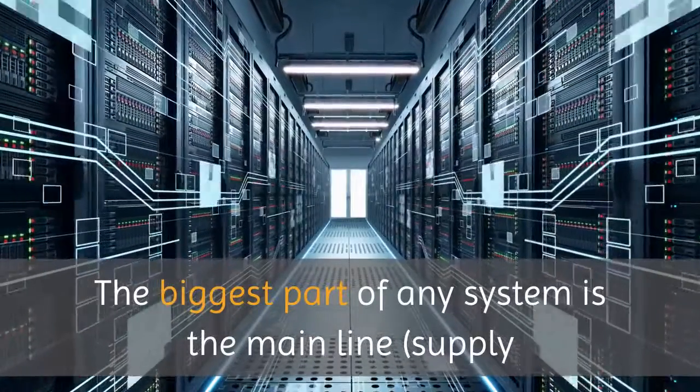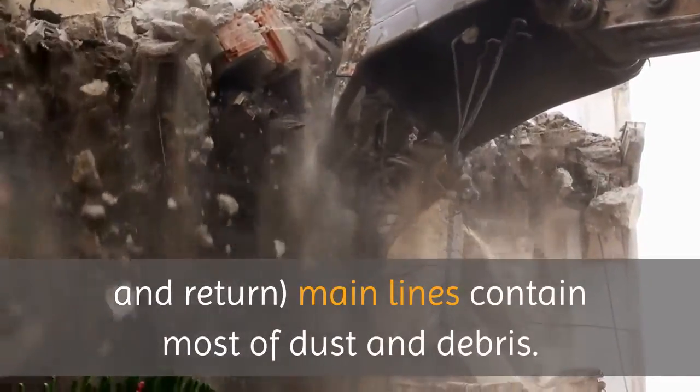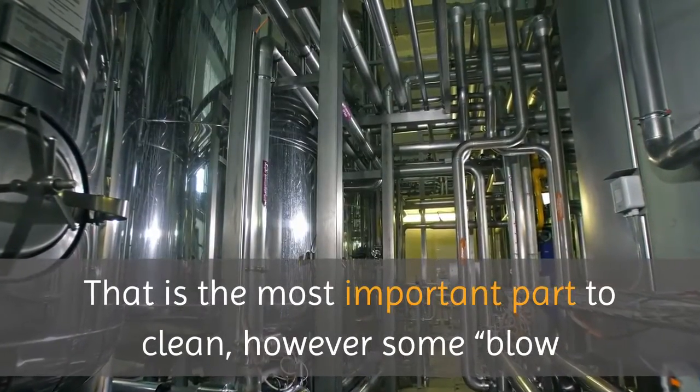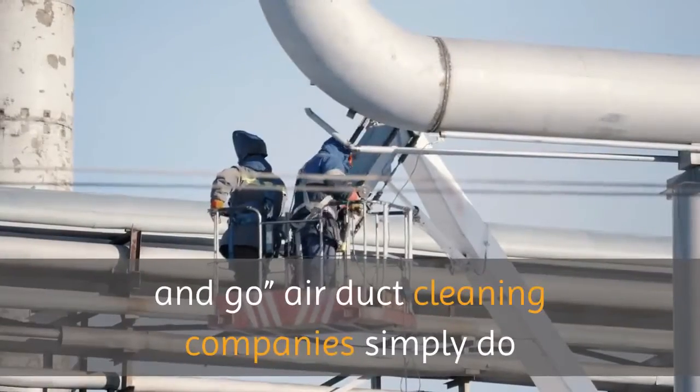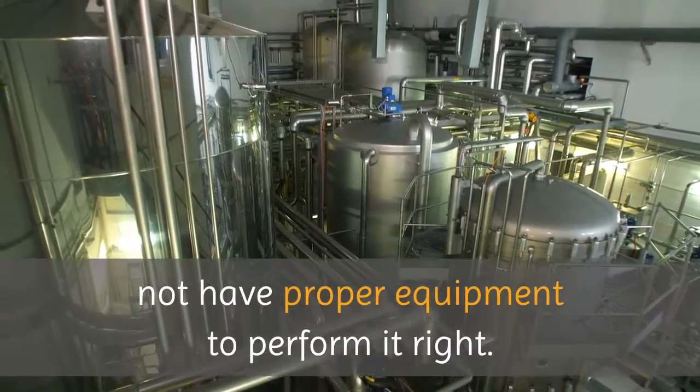The biggest part of any system is the main line, supply and return. Main lines contain most of the dust and debris. That is the most important part to clean. However, some blow and go air duct cleaning companies simply do not have proper equipment to perform it right.